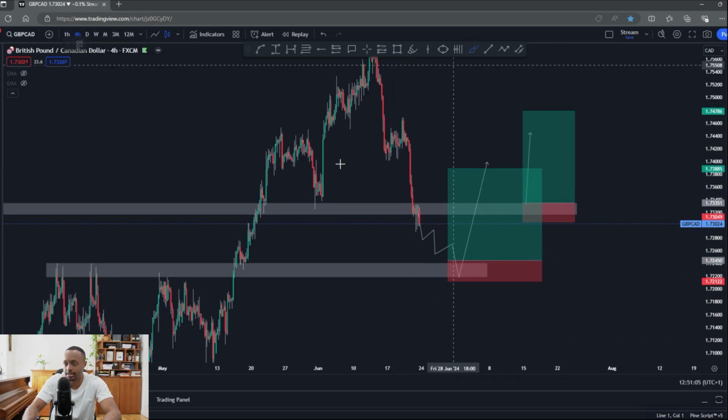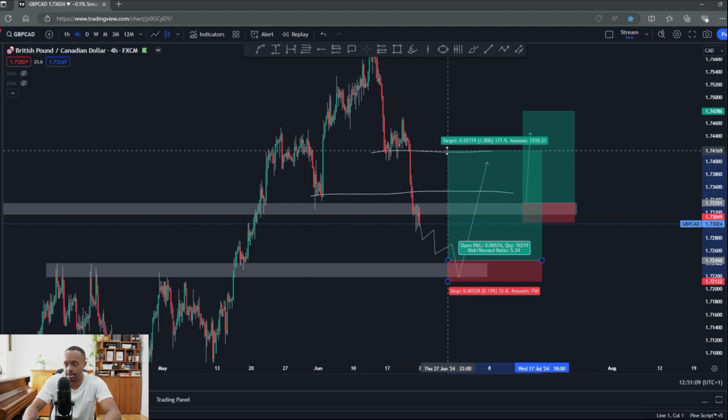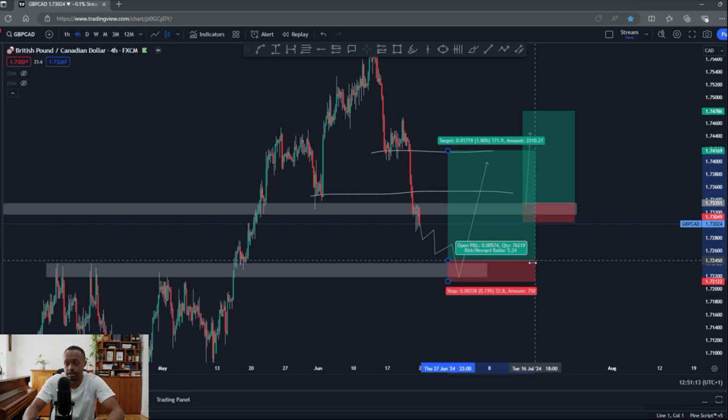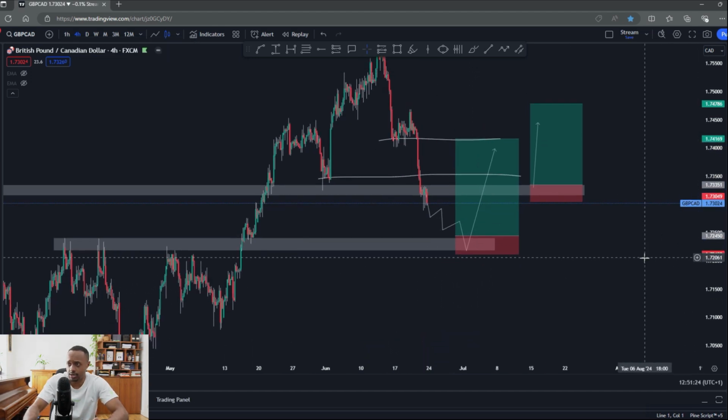In terms of targets, I think this area makes a lot of sense, or even this area here as well. I'll be trading without a take profit, so I'll just be seeing how far I can take it. But in terms of people looking at solid take profits, I would say this area makes a lot of sense, or this level here, depending how aggressive you want to be. But that's what I'm looking at for pound CAD.